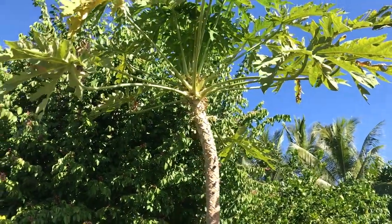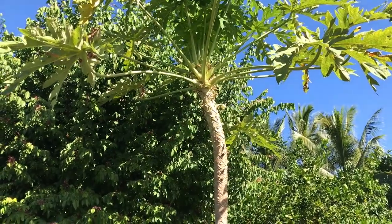So not a whole lot of information here, but just a little bit as I'm passing through the tropics of Hawaii.